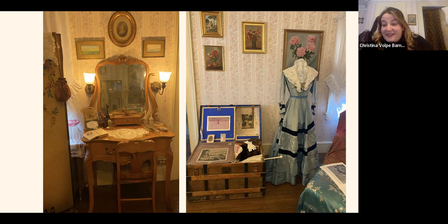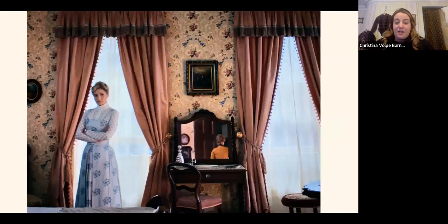and an opera fan. In this trunk, we've located countless garments. We found a couple of early age garments from the period in this trunk, as well as a couple yards of fabric that they would have used for making clothing. So this is the dressing room. Reminds me very much of this room.